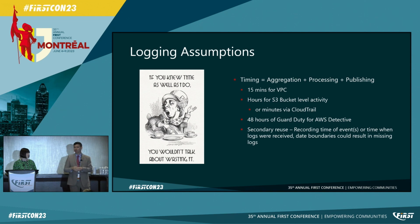Timing is important when you're dealing with these investigations as well. Timing is what I would define as aggregation of the information, processing it, and then publishing it. So this isn't uncommon to us, right? But it could happen at different delay periods. So some of the common delay periods are basically, I would say, comfortable saying minutes to hours. So if someone said, what is timing of logs here? In these types of environments, I would say somewhere between minutes and hours.